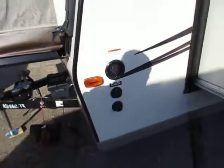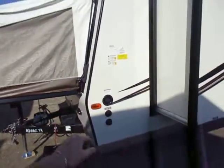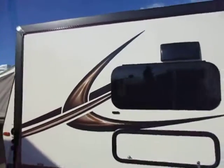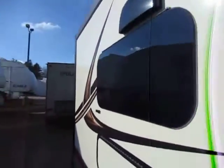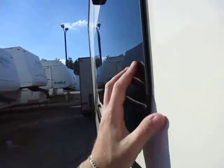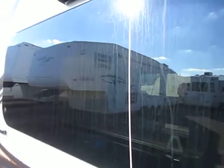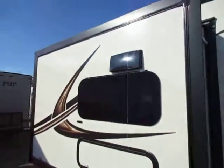Neat little thing right here. Antifreeze inlet, so when it comes winterization time, you don't need to worry about slogging sloshy antifreeze and sticky antifreeze through your camper. Now, Sapphire Edition is giving us a couple other things along with just the skin, but we also get these cool frameless windows. Notice that they are tinted. You can't see inside here unless you press your nose right against that glass.